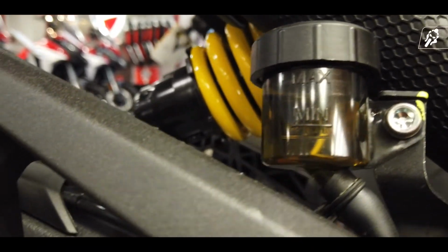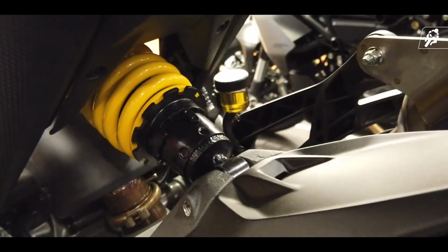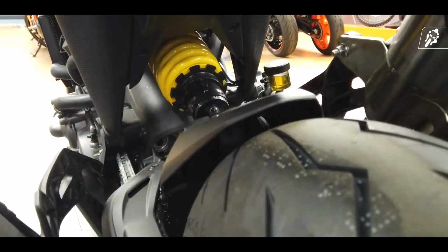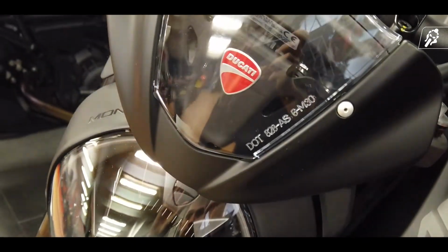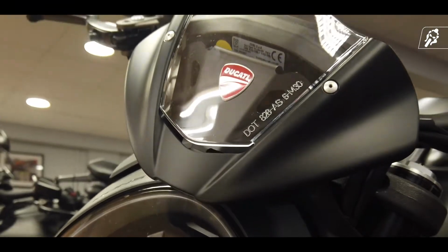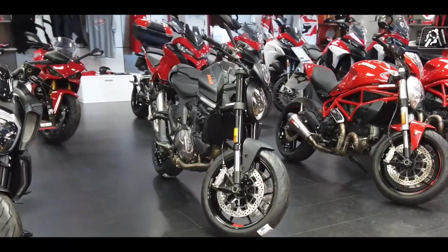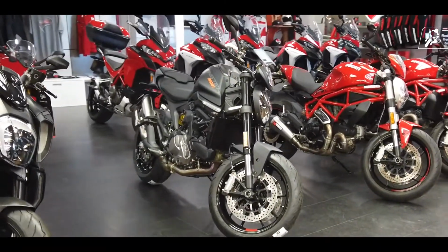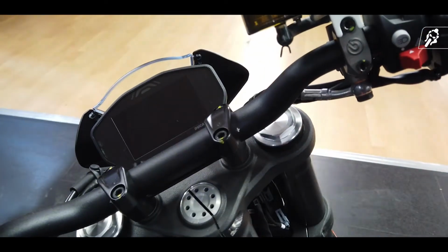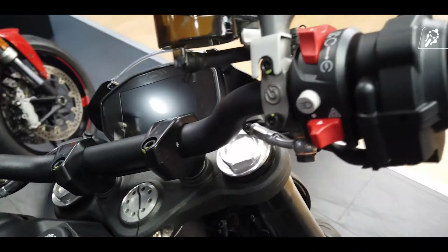You'll get silky smooth suspension thanks to 43mm upside down forks and a progressive linkage adjustable monoshock on the rear. Extra features include things like riding and power modes, quick shifter, LED lighting, a 4.3-inch TFT colour display and a power launch system.